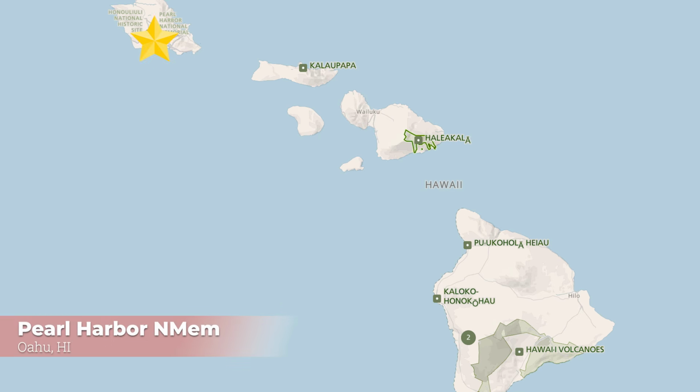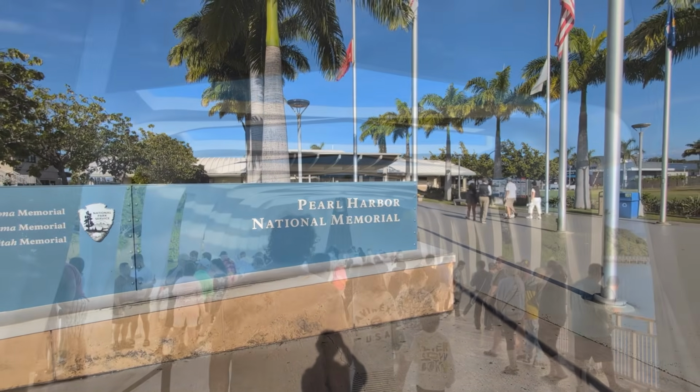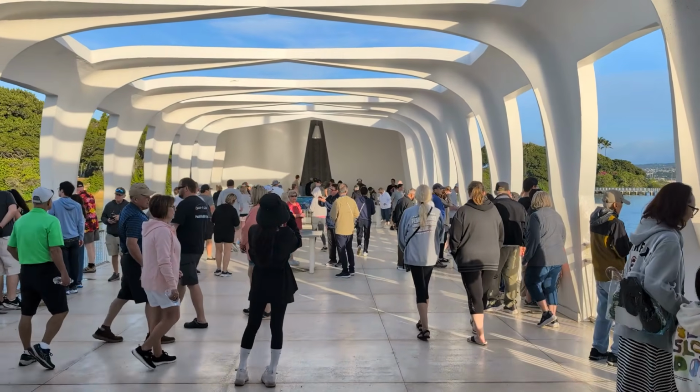And finally, let's move to Oahu, home to two NPS sites. The first is the Pearl Harbor National Memorial. You've probably heard of this one, but maybe you didn't know it was a national park site. This is actually Hawaii's most visited national park site, seeing over 1.5 million visitors every single year.